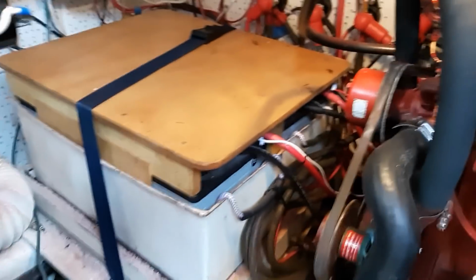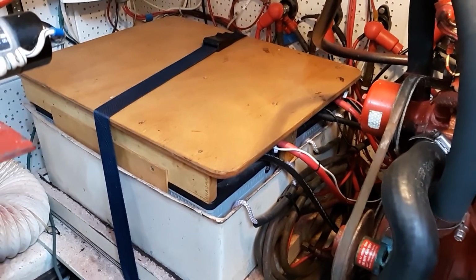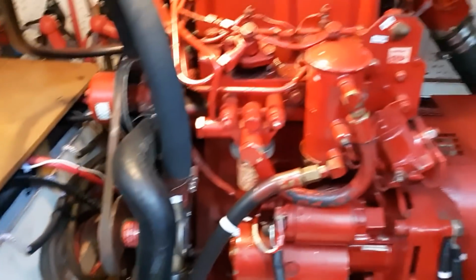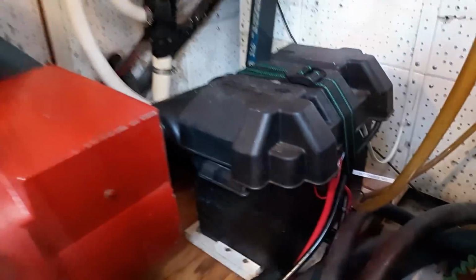I have 2 monster-sized 12-volt batteries, one to start the engine and one for everything else, like running the refrigerator and my 12-volt lights. I have a separate battery to start my generator.